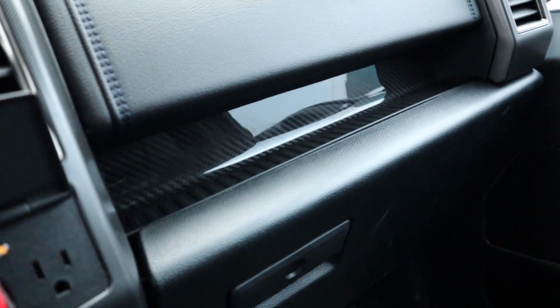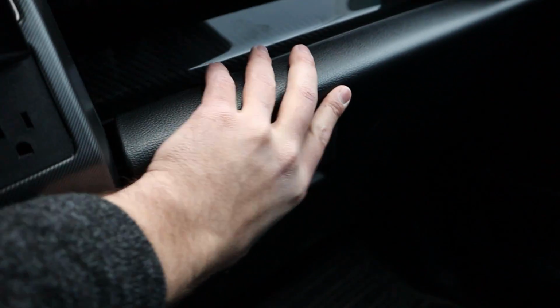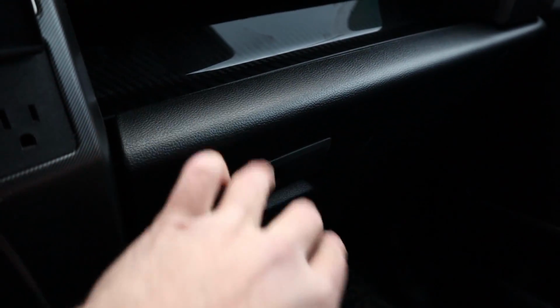Coming over here, we've got cool carbon fiber trim above the glove box. Power outlet, which I use all the time. And then the glove box, 2 tiers on it. Good amount of storage space.